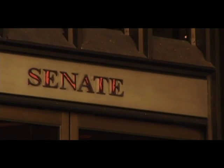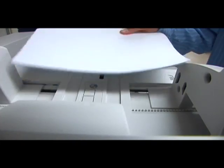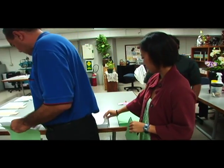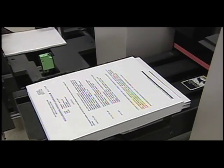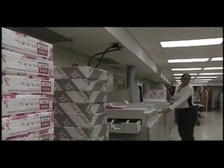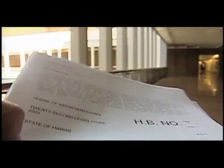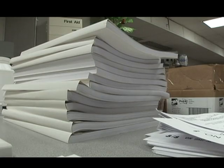But the results were clear. Prior to the pilot project, committees would have to print and manually collate approximately 30 to 35 folders for each committee hearing. On a typical deadline night, we would have 30 staff members in the print shop working 24 hours a day over the entire weekend in order to get these documents printed. The need for these folders was completely eliminated.